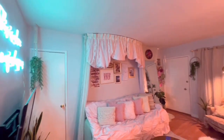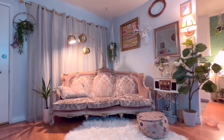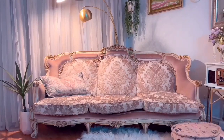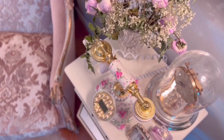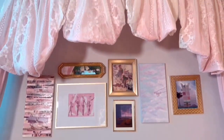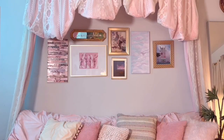Now for the grand reveal of the living room. I am so thrilled with how this space turned out. I feel like it really reflects me and all the things that I love right now. I still can't get over the fact that I got that couch for free. It is so beautiful and so perfect, and I'm so happy to have it, but I'm even more happy to have these gorgeous canopy curtains hanging above my couch. It's very far from my original vision for these curtains, but I am so happy at where everything ended up.